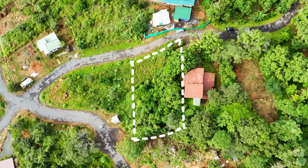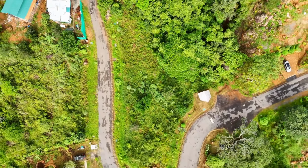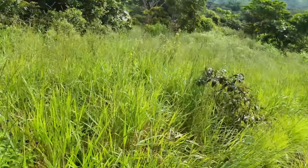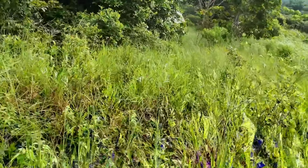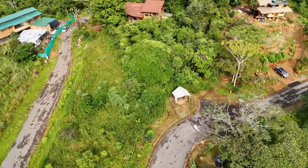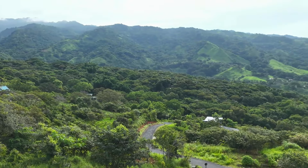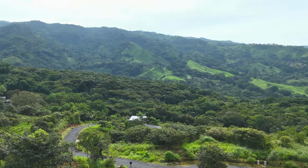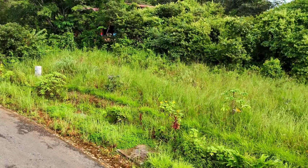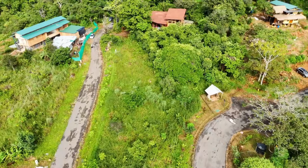Welcome to Lot 27 in Corazon. This exceptional 900 square meter or 9,600 square feet lot offers beautiful views, excellent airflow for year-round comfort. Easy access to the common areas. A perfect blend of serenity and community awaits you here. Do you want to make it yours?